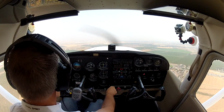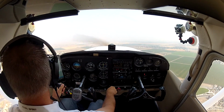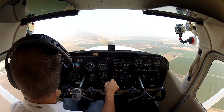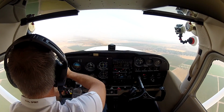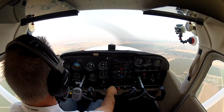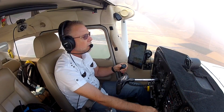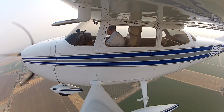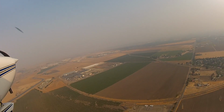Hardly any wind. The windmills aren't blowing. It's calm and smoky. Everything looks good on the gauges, 2500 RPM. Hiding the bug, I want track. There we go.